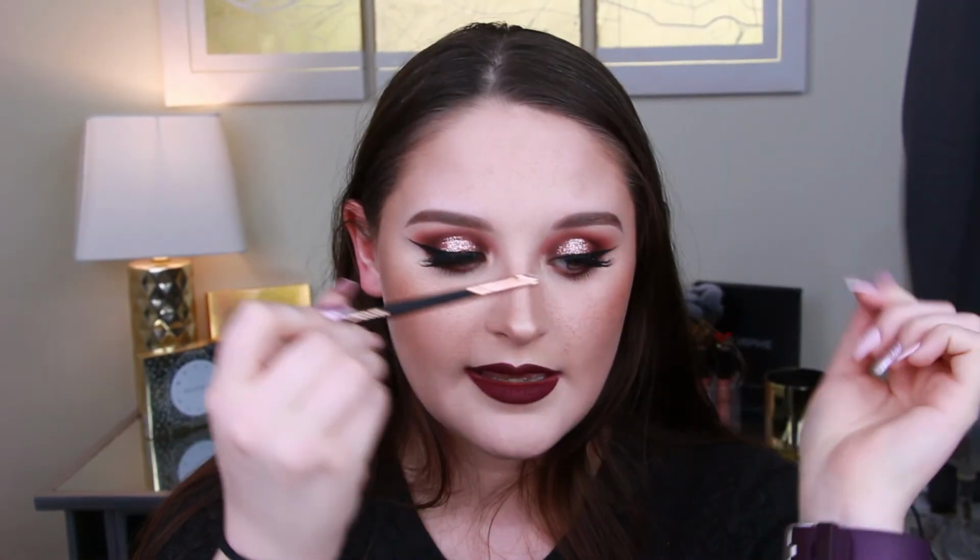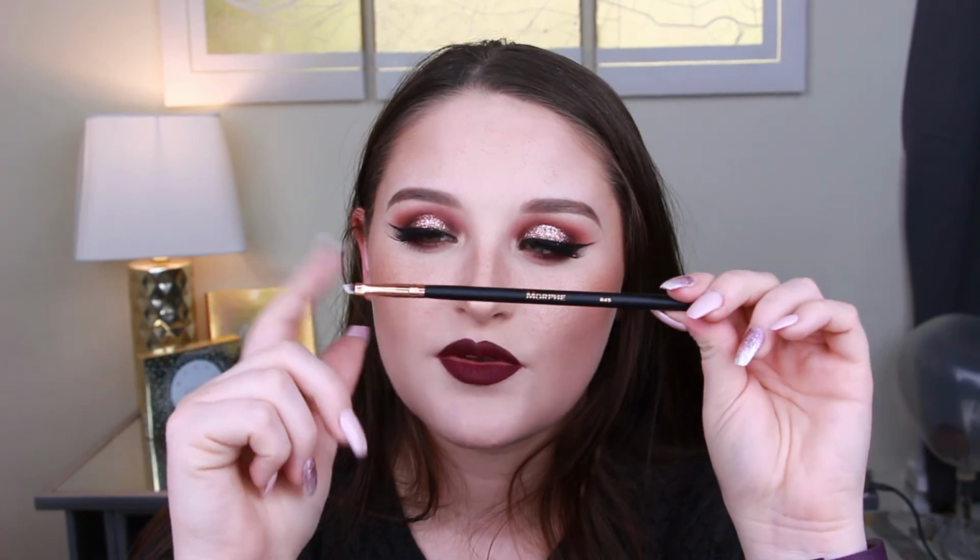Okay, last but not least, this, I hope, we'll see, is going to be my new cut crease. The other one that I use, I will list it, I'll put it on the screen right here because I just used it, and it's a little bit longer, so it's fine in the sense that I can get a lot of product on, like when I'm carving out with concealer, but I wanted one a little bit shorter but still with that angle, because then I can take it and just carve right out with concealer. So this is the R45.